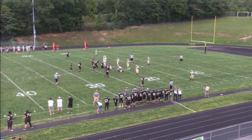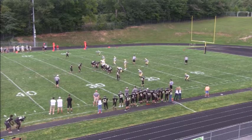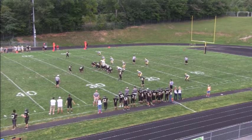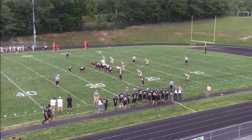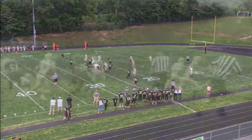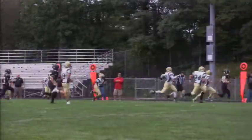Floyd County's 3rd and 13. We'll need a big play here. Got a slot right, a split left, I backfield. Fenton is getting ready to take the snap, takes the ball, steps back, quick pass to the right. It's caught by number 40. He's moving upfield. He's going. It's maybe a score. Maybe a score.